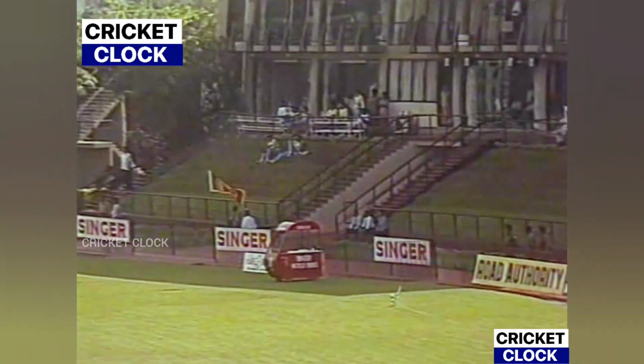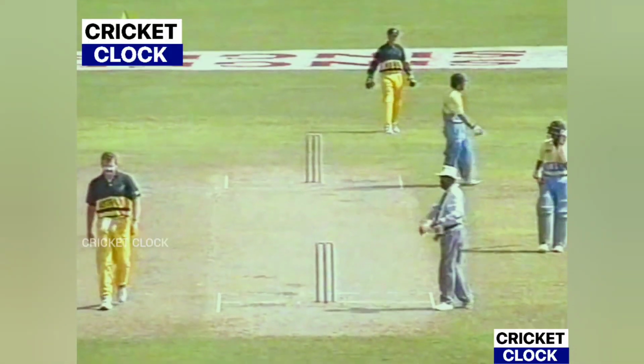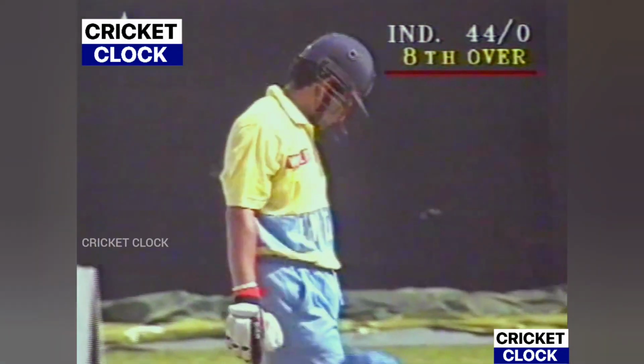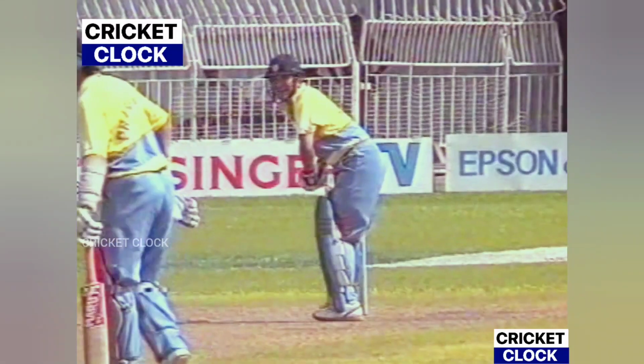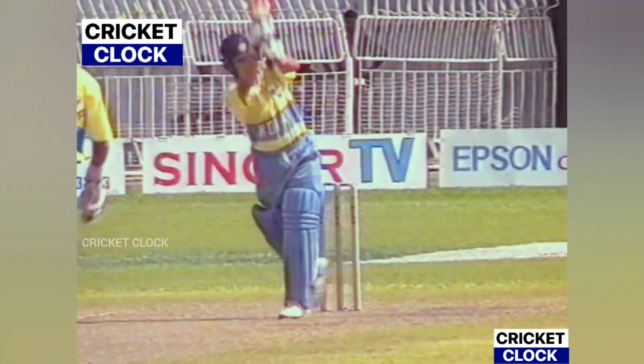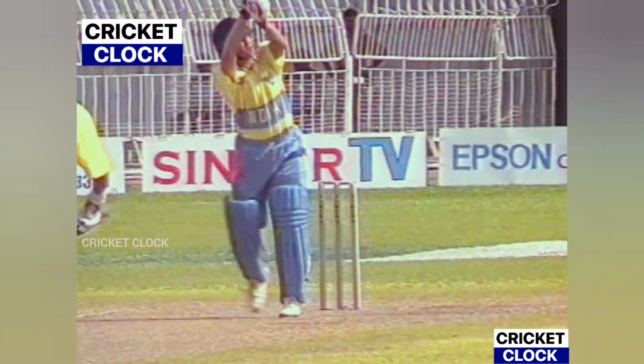Oh, well, that's a most emphatic stroke. 6 runs. What a glorious pickup. Yeah, well, there we go again. That's exactly what we were talking about. Just straying onto that middle and leg. Straight into it. Just picked it up and timed it to perfection.